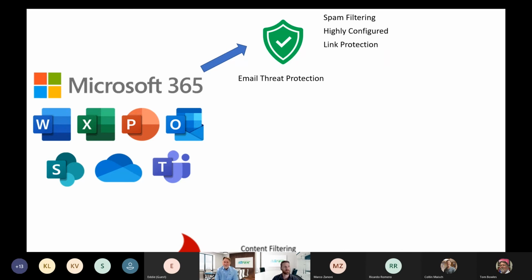We do block pretty much all the non-North America countries from an email standpoint. And then another feature we added is something called link protection. When you get an email from someone and they send you a link to click on, this actually goes out and searches to see if it is a known bad website, or it looks at a file and checks it for any malware.